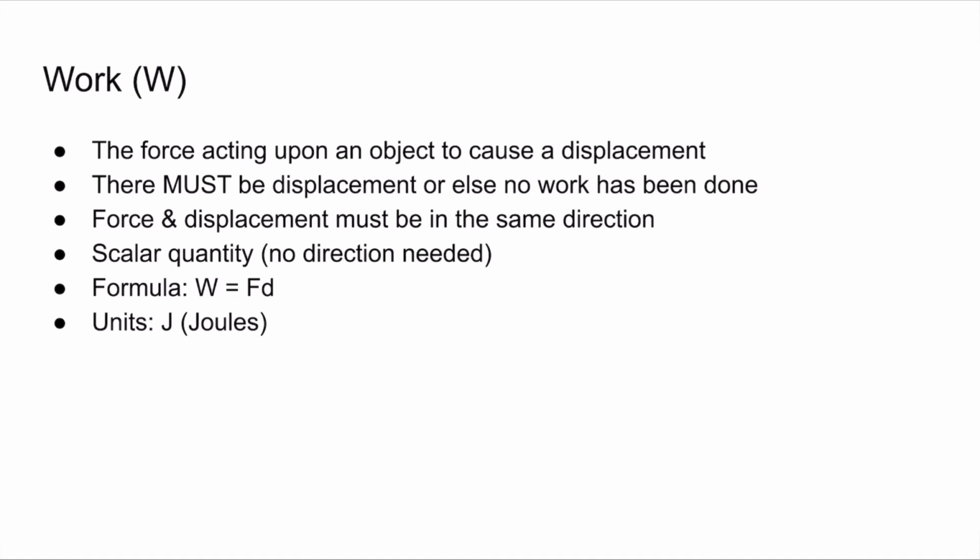Force and displacement also have to be in the same direction. For example, if a force is acting vertically on an object and the object moves 3 meters up and then 2 meters to the right, only the vertical 3 meters counts towards the work, and this is because work depends on displacement in the direction of the force.